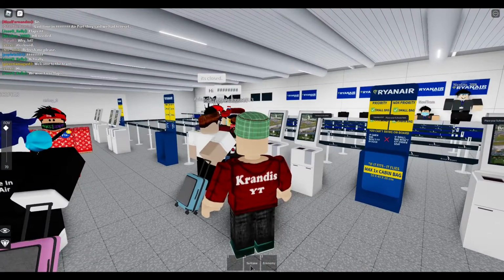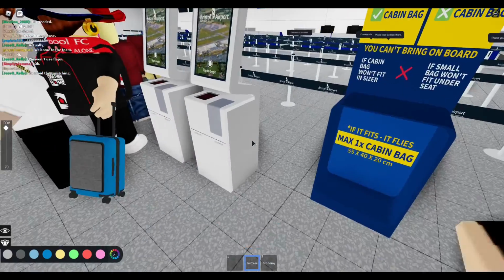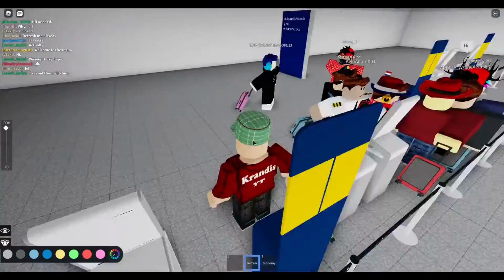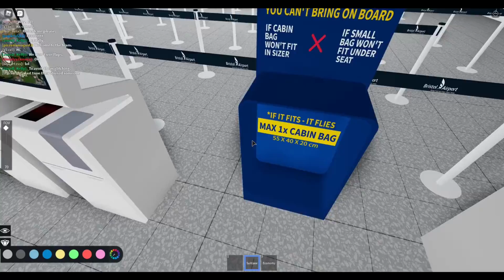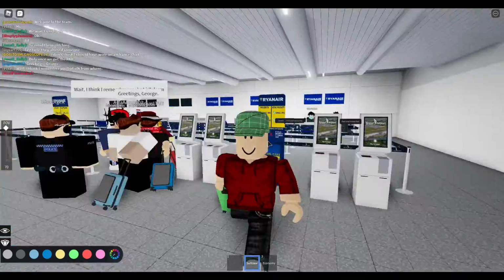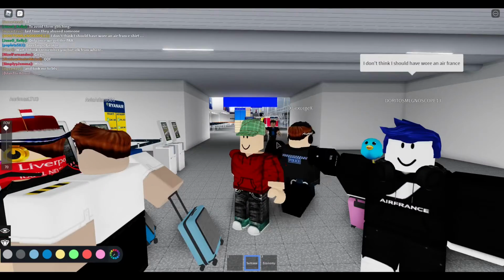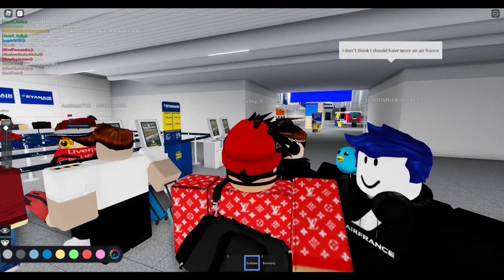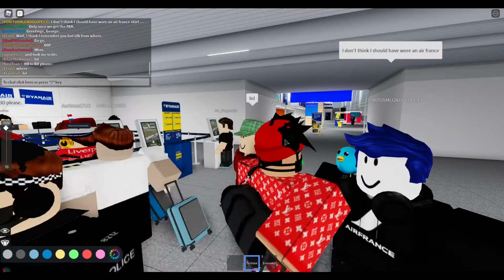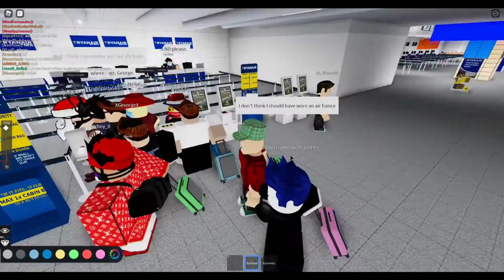And now we have to wait here with our suitcase to drop off. If it fits, it flies. Does it fit? Come on. Yeah, it fits. But I don't think I should have worn an Air France. Lol.